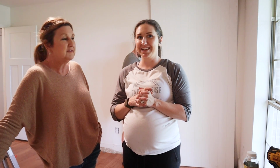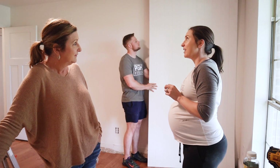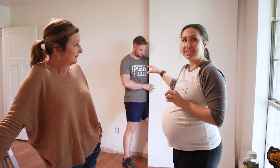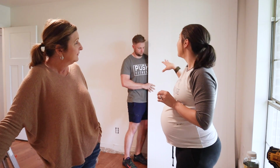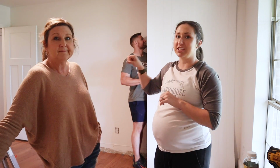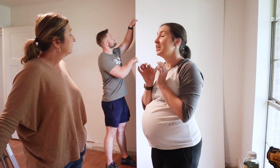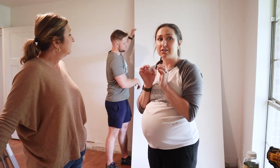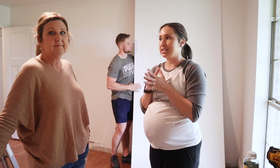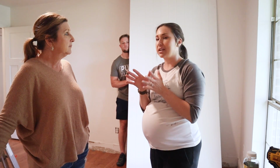So this is an 8-foot panel on an 8-foot wall, but something's a little off. The panel's either a little long or the wall's a little short, so we're going to use a jigsaw, and we're just going to cut them down like a hair. And luckily, if we're a little off, the crown molding and the baseboard will just even it out.